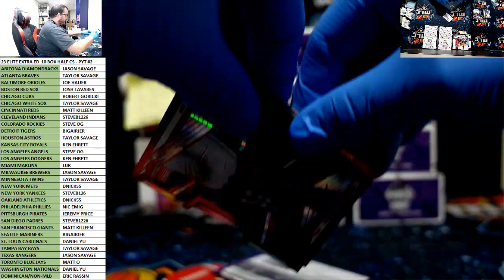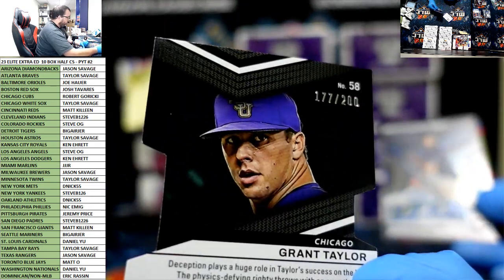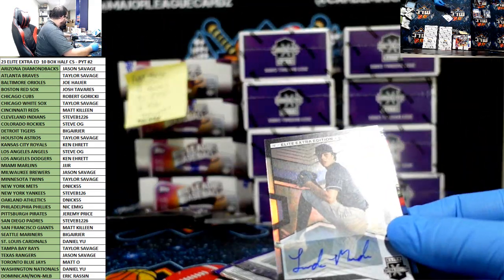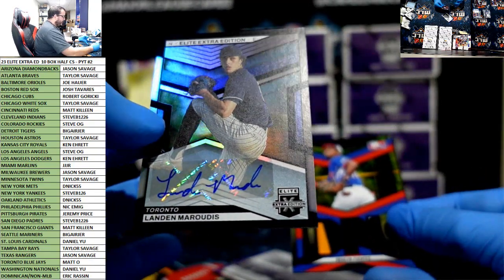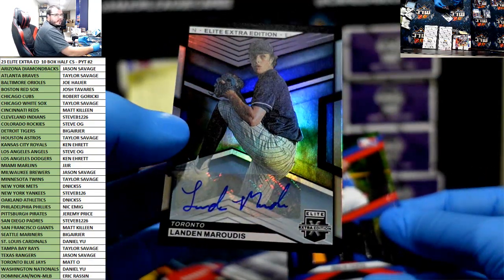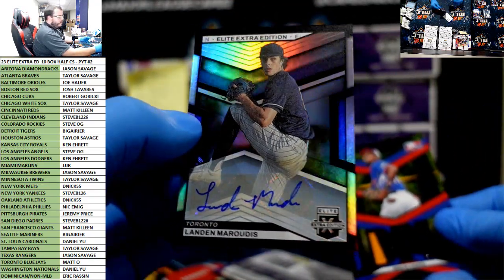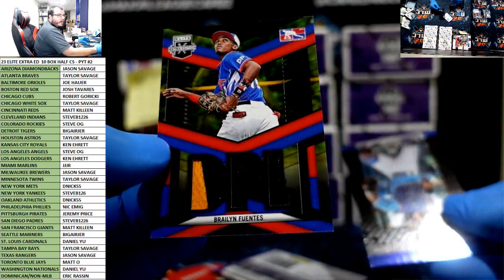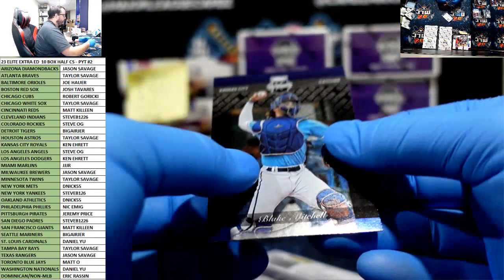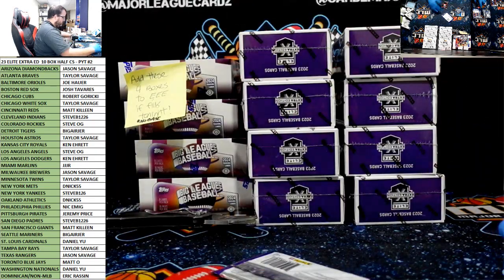Wilkin, Grant Taylor, Chicago to 200, the Say Cubs, could be wrong, we'll obviously make sure. Landon Marotis, Toronto Blue Jays, base auto. Matt O, there's a little patchy. Braylon Fuentes for the Dominican spots. Blake Mitchell, the Dominican spot.